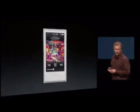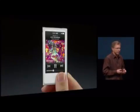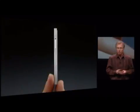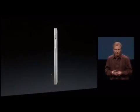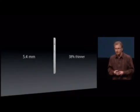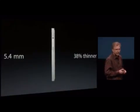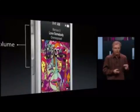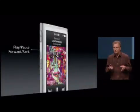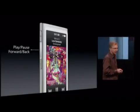It is incredibly ultra-portable and ultra-light. As you see it in your hand there, it is really small, and it's that perfect size and shape for your hand. And ultra-portable, of course, means ultra-thin, and it is only 5 millimeters thin. Almost 40% thinner than the iPod Nano it replaces, and the thinnest iPod Nano we've ever created. And despite its small size, we've given it really big, easy-to-use controls. So you can control your volume, as well as even play, pause your music, or go forward and backward through your list without ever having to look at your display.